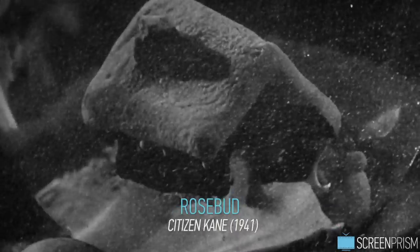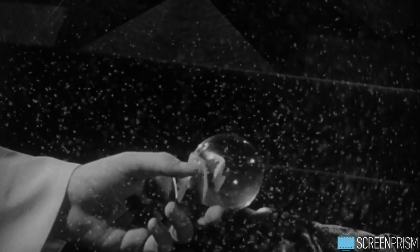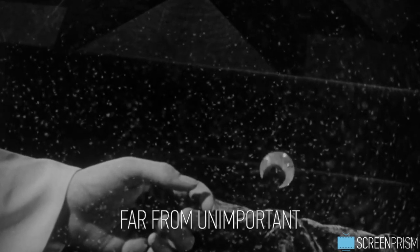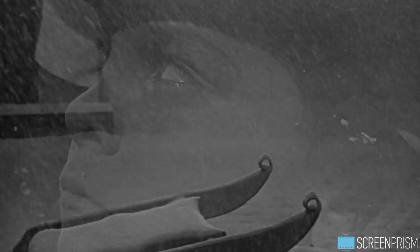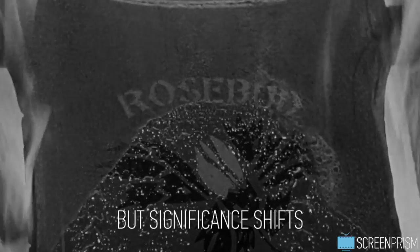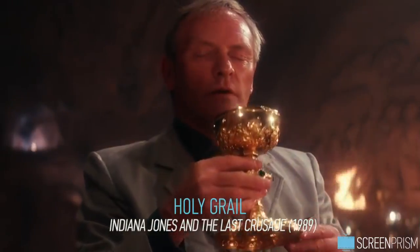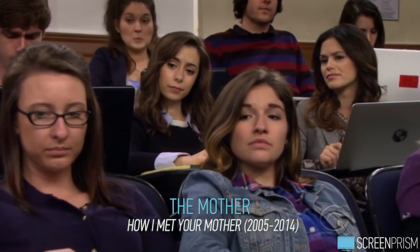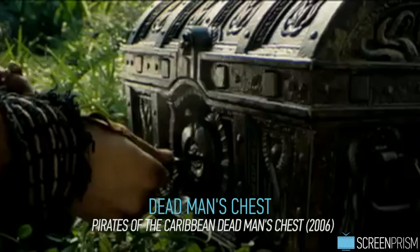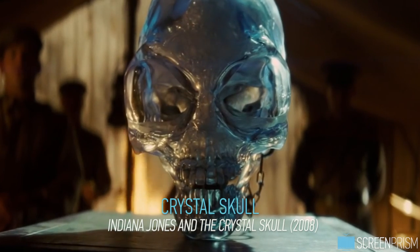Rosebud in Citizen Kane can be called a MacGuffin because the mystery of what Rosebud means is the big question driving the story. In the end, it's far from unimportant. The symbol of Kane's lost childhood is a crucial thematic reveal, but its significance shifts from what we previously thought. All of these supposed MacGuffins are important to the audience and thus don't fit perfectly into Hitchcock's definition. But like a traditional MacGuffin, they drive the plot into the third act, when the primary focus of the story changes. On a narrative level, a good MacGuffin keeps us grounded in the immediate action of the story.